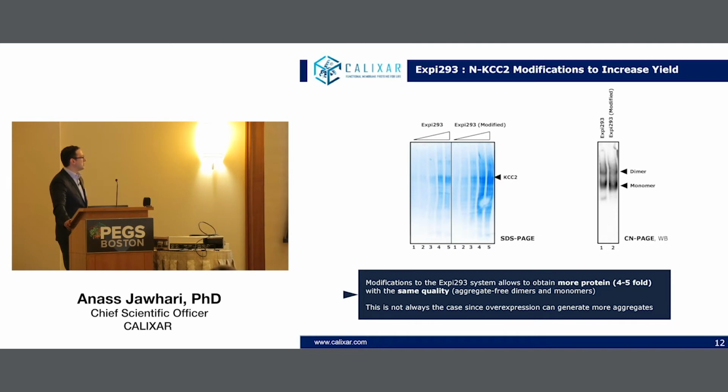Typically, this system allows us to obtain more than 4 to 5 times more protein with the same quality. What we call quality is basically, at least, what we evaluate by native PAGE of what we purify. So we have pretty much the same pattern in terms of monomers and dimers presence, and no aggregates whatsoever in there. And this was also checked by gel filtration.